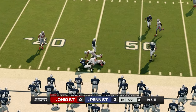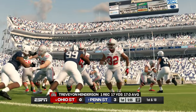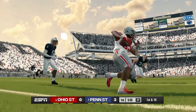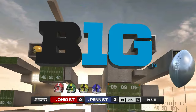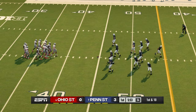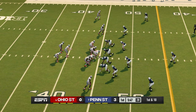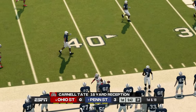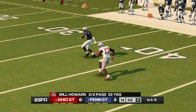Right side, got his tailback, and they make the stop at the 45-yard line. From their own 45-yard line, it's first down. Stays in bounds and made a nice catch. First down.